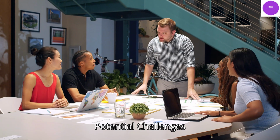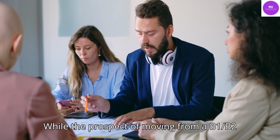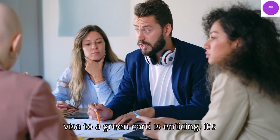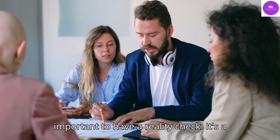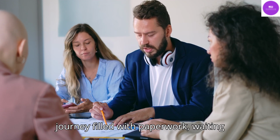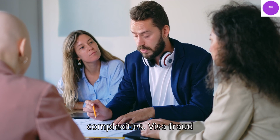The reality check, potential challenges. While the prospect of moving from a B1/B2 visa to a green card is enticing, it's important to have a reality check. It's a journey filled with paperwork, waiting periods, potential denials, and legal complexities.